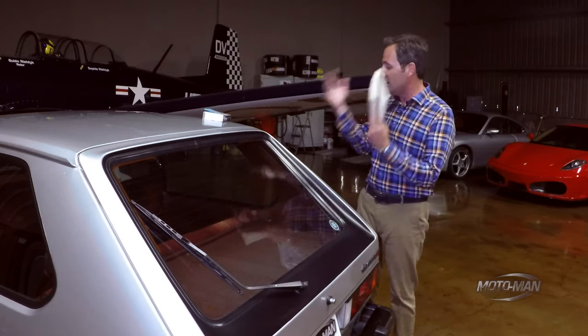But we need to press on to what Dave says now. He calls this a condition 4 for $4,500. But if it were a condition 3, it would be $9,400. If it were a condition 2, $12,400. Or a condition 1, that's like a Concours quality car you would take to Pebble Beach, which at some point I would not be surprised if we see these at Pebble Beach, $20,400.